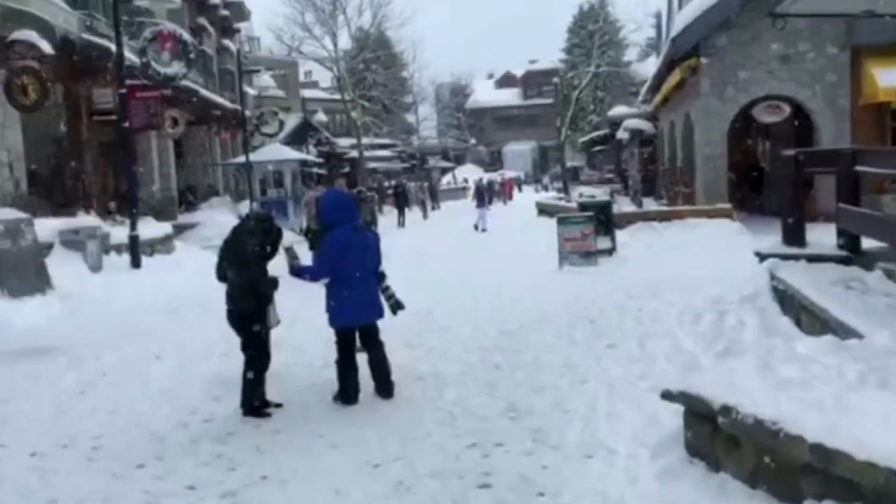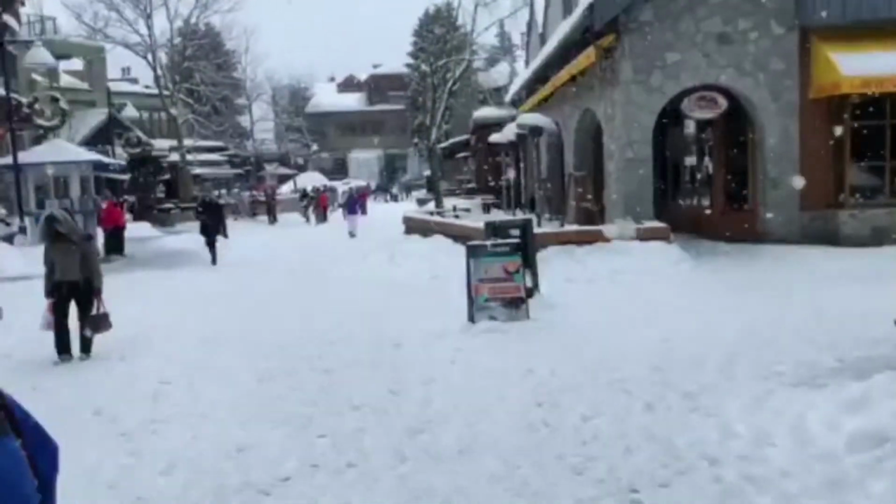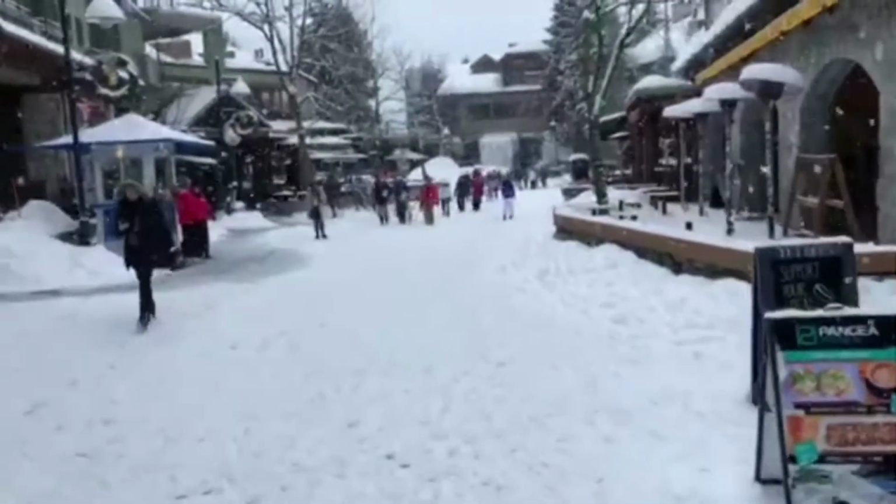Kind of sums up the Canadians a little bit, to be honest. If you ever see them skiing, some of the things that they can do on those skis, you'd have to probably say they're a bit loony coming off the side of mountains, to be honest.